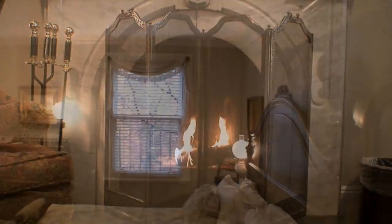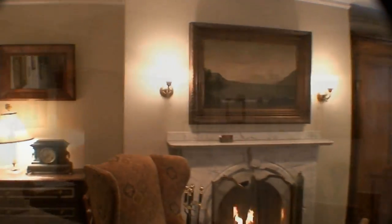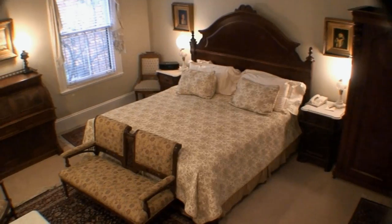The Oliver Wendell Holmes Room, set in the treetops overlooking Mount Vernon Square Park, offers a king-size sleigh bed and an array of comfortable sitting chairs and a walnut roll-top desk to inspire thoughtful musings.